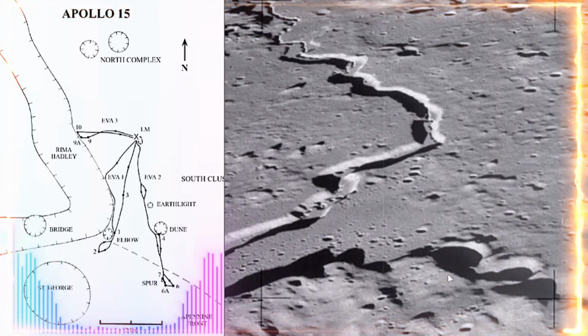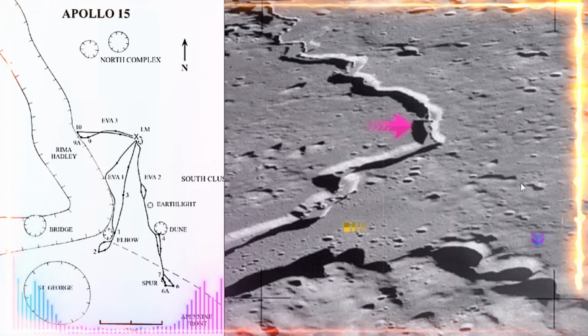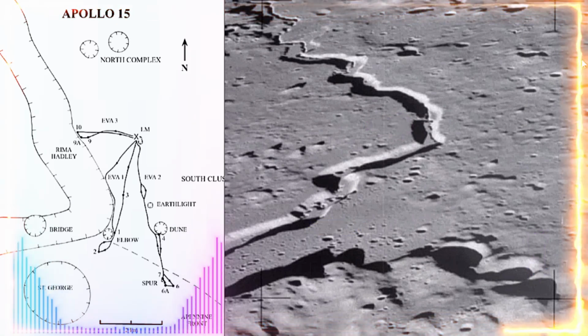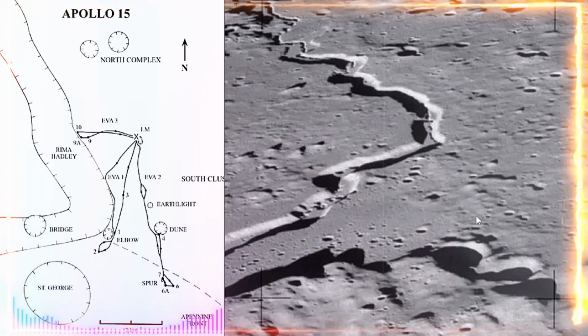No. Well, you can see it here. You can see it here. Right, but look at the opposite side of the rill. The shadow's on the opposite side now. Yes, because the sun's coming from the opposite direction. Now it's coming from the west in this photograph. This is supposed to be a real photograph.